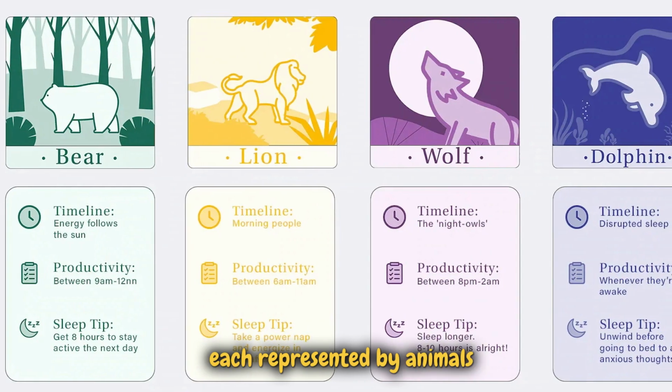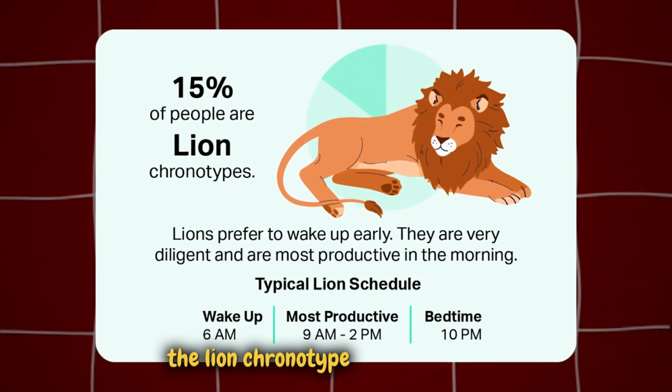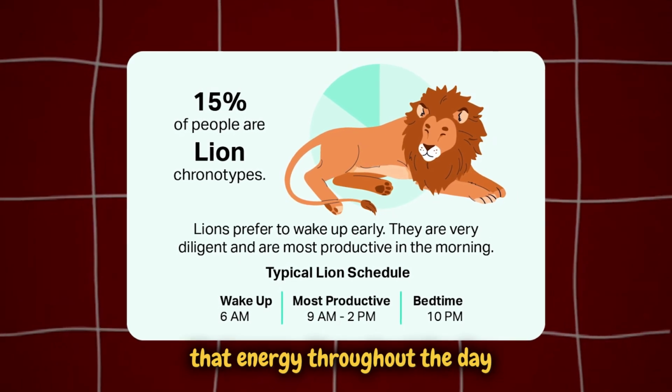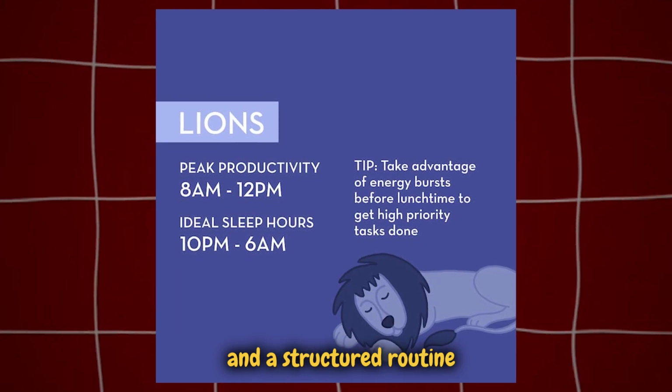There are 4 primary chronotypes, each represented by animals to help you understand your natural rhythm. The lion chronotype is for early risers who feel most energetic in the morning but may struggle with maintaining that energy throughout the day. Lions tend to do well with early mornings and a structured routine.